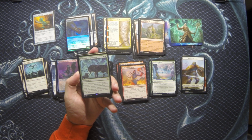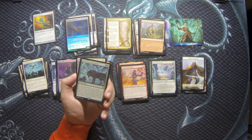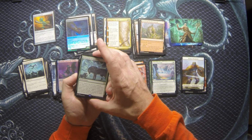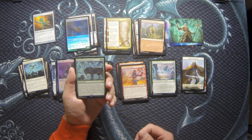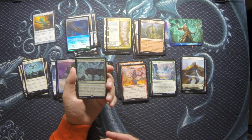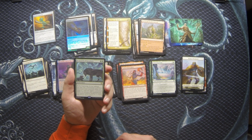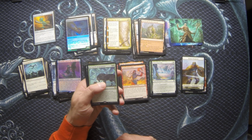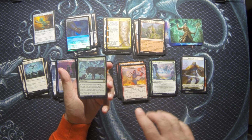So what you do is essentially whatever the most expensive CMC permanent you have in play, you add 1 to that, and if you have a card in hand that costs that much, you may cast it. If not, you get to scry. So this eventually will peter out if you continue to develop your board with more and more expensive cards, but at least it doesn't cap and do nothing. You always have that scry, which is pretty good.